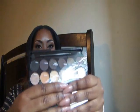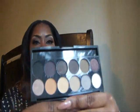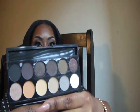It has a really huge mirror on the bottom, so I'm just going to cover that up. It comes with the 12 colors, and it's all neutral colors. Let me take the protective film cover off. It looks like that, and it has a really wide mirror on this end. I love this palette. I've used it two or three times since I've had it, and they're really nicely pigmented colors. Those are just three random shades right there.